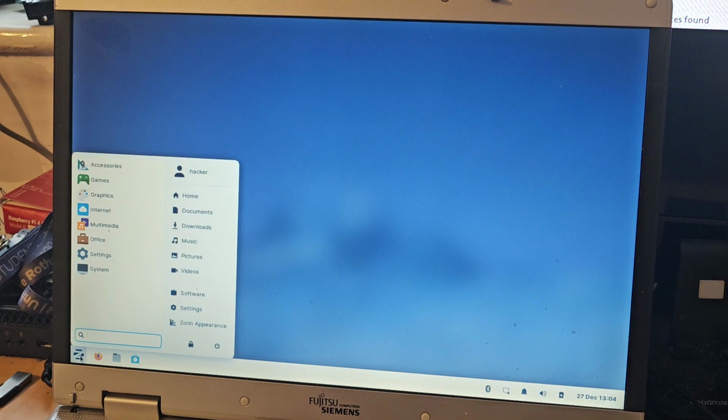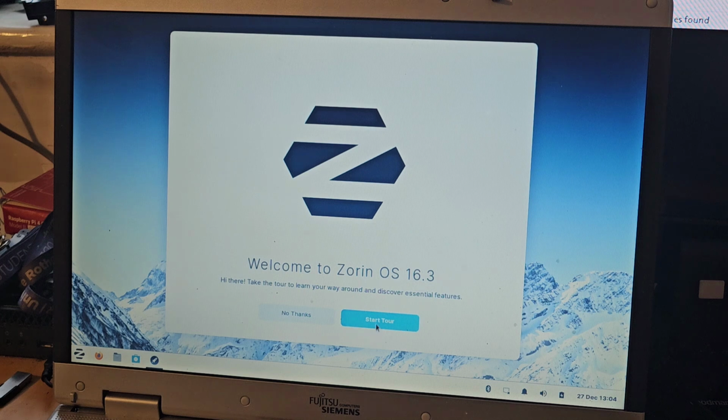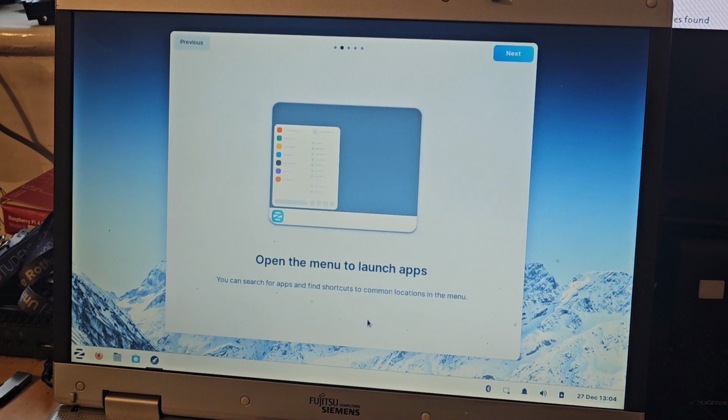Okay, let's see what we have on our start menu. Accessories, games, graphics, internet, multimedia, office, settings and system. Oh, what's this? Start tour? Or no thanks? Yeah, we'll have a look at the tour.